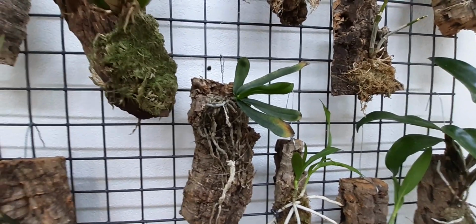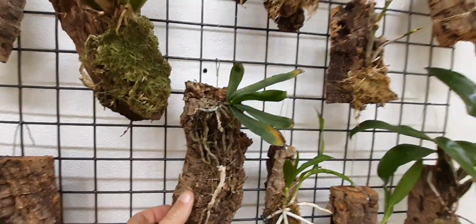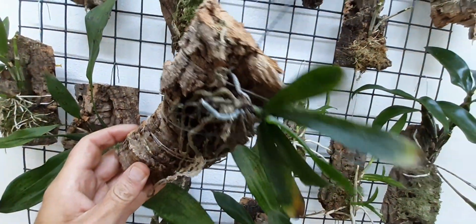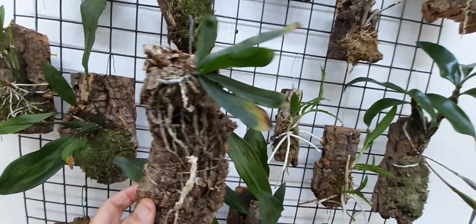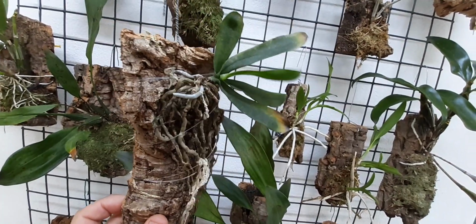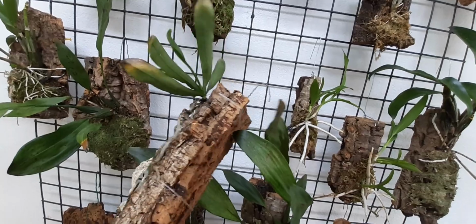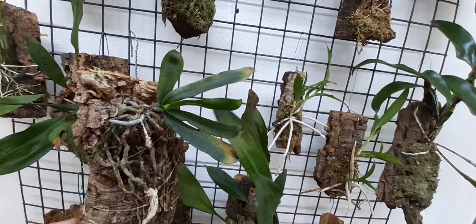I already threw away another one, and it did so well, really. It made new roots, and this came from nothing, really. The only thing I had left was the root system, absolutely no green whatsoever, and it made this, and well, yeah, you see it's failing.